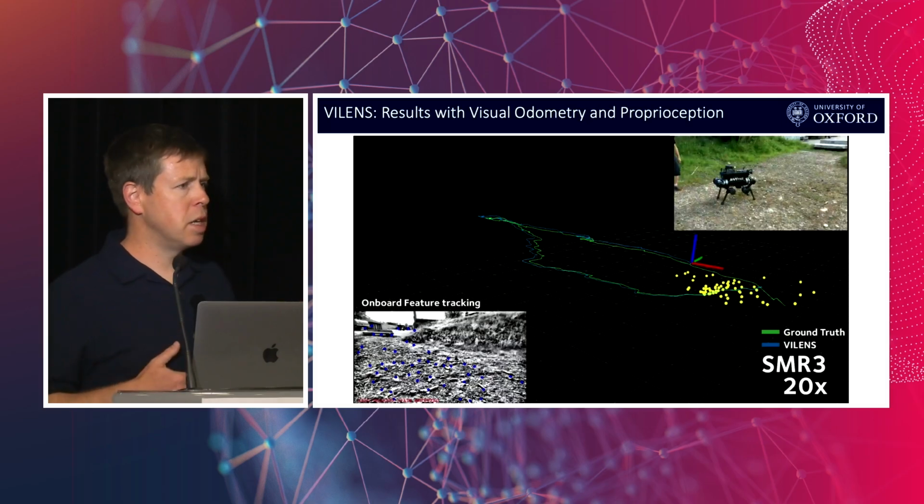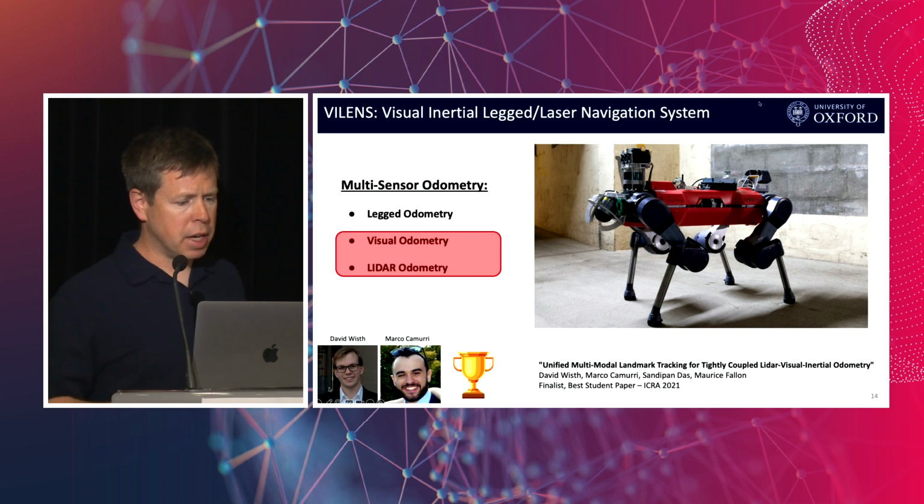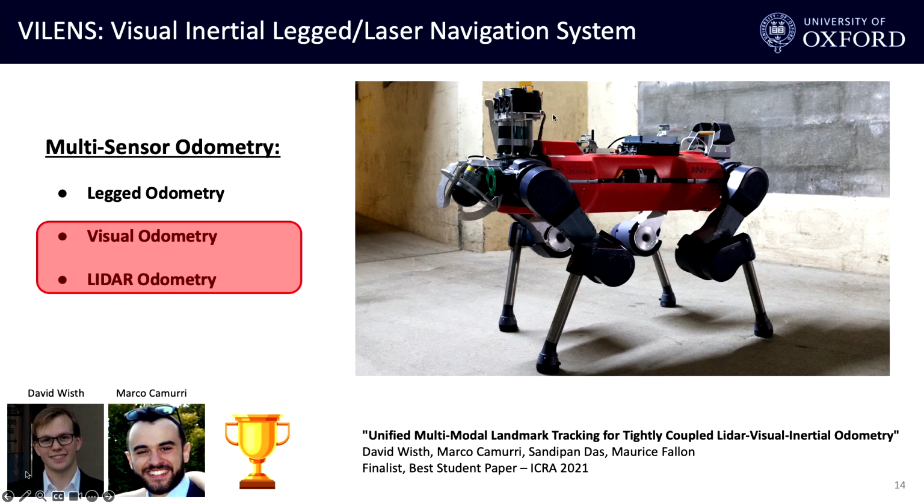But the lidar tends to be a much more accurate sensing modality. It's able to measure out to 80 meters and is actively transmitting light. The lidar, this is the sensor just under this camera system here. So the lidar is a very accurate sensor, but it's a power-hungry sensor.